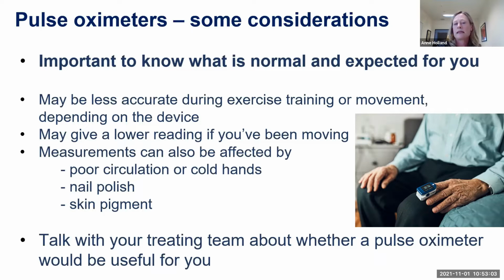Sometimes these readings can be a bit less accurate when you're exercising or moving around, depending on the device. Some of them don't cope terribly well with movement, so that can sometimes give you slightly difficult readings. And if you've been exercising, it might also give you a lower reading, because for many people, their oxygen saturation might be a bit lower when they're exercising compared to at rest.